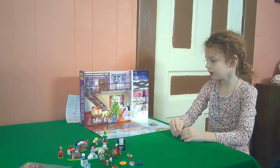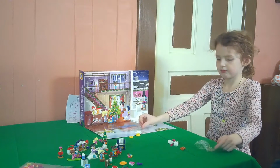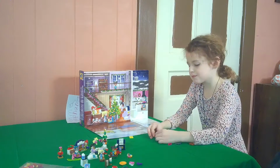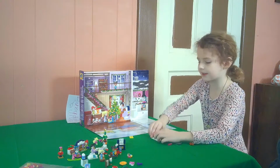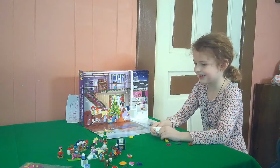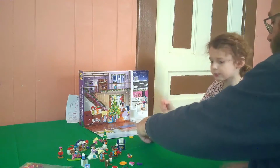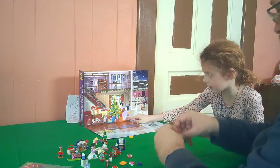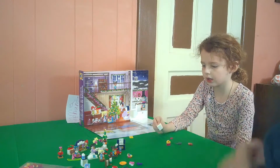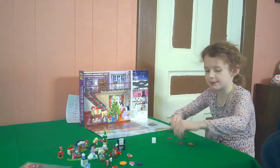Okay. I want to try out the snow jump. Can I build that or are you going to build everything? Everything. Okay. We're starting with the snow jump. Operator error. What? We don't have those pieces. Yes, you do. We need a short one with a hill. Snow jump. Yay.